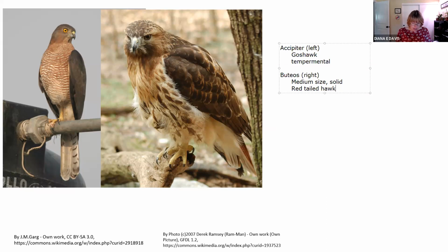If you see a bird sitting on a light post or a power pole, most of the time it's a red-tailed hawk. Occasionally you'll see another Buteo. In Massachusetts, you might see red-shouldered hawks. So the most commonly used birds are the red-tailed hawk and the Harris's hawk.